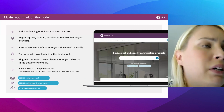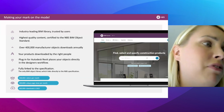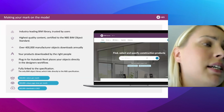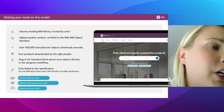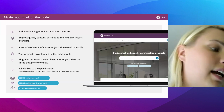So it's an opportunity for your products to be in front of the right people at the right time, not only directly via MBS Source, but as Jane showed in earlier videos, the plugins via Autodesk Revit enable your products to be fully linked to the specification. And it is the only BIM library that can directly get your products placed in the specification.